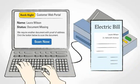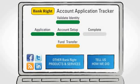As Laura's case is nearing the expected service delivery deadline, the Kofax Business Process Management System places a higher priority on the document. After submitting her electric bill as proof of address, Laura checks the status of her application in the web portal. There are multiple processes being managed in parallel by the Kofax Business Process Management System in order to meet the promised service delivery date.